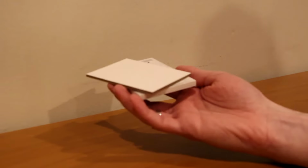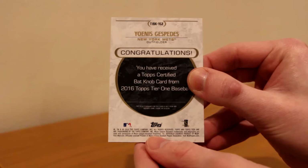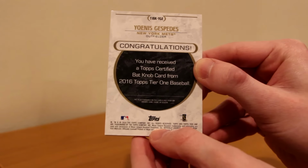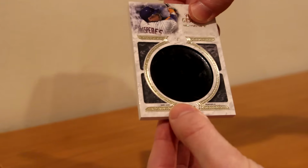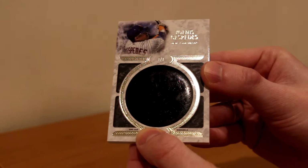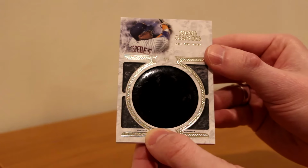Okay, let's check this out a little more in-depth. So it says, Yoenis Cespedes, New York Mets outfielder. Congratulations, you have received a Topps certified bat knob card from 2016 Topps Tier 1 Baseball. And here's the front with the knob. Oh, that's so cool, that metallic black. And the bat that he did the bat flip with, that's the iconic bat flip home run moment for Cespedes. He actually had a black bottom to it, so I'm hoping it's this one, but I doubt it.